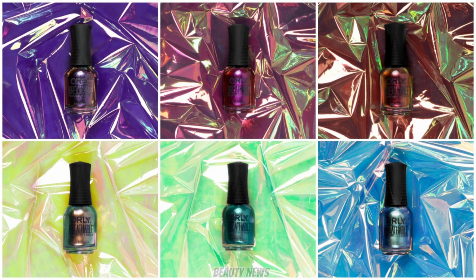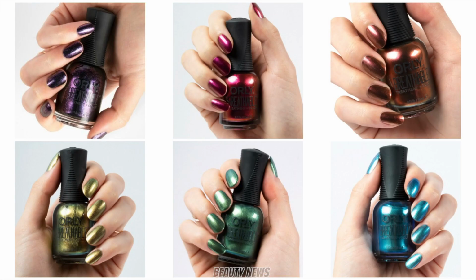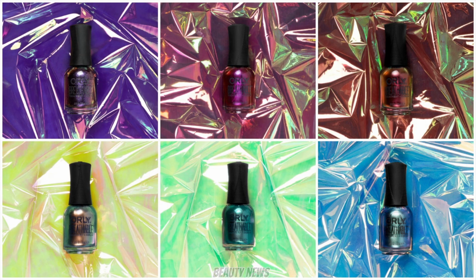So the shades we have are Wisdom Seeker, Wildcraft, Smoldering Soul, Spirit Light, Energy Field, and Feel the Power. These are all just sort of different metallic shades. We've got purple, a pinky colour, a copper, a blue, a green, and a goldy green. I love the images they've taken for these.